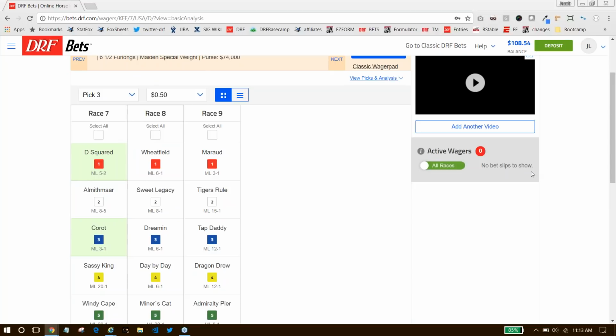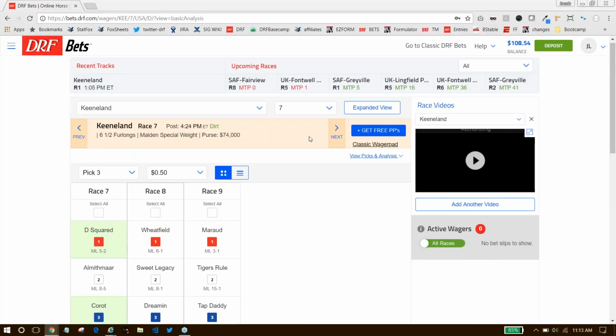Right, and of course you can either use the ticket maker that is embedded into Formulator, or you can go to the website, which I believe is drfticketmaker.com. If you don't want to make the tickets in your head, you could create them there and then just come back here and punch them, and then hopefully down the line that functionality will be built right in. Let's move on to race 8.